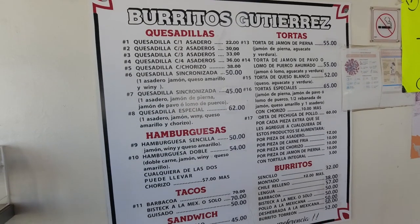But these restaurants that Fiona mentioned, they offer a little bit more variety. You can get quesadillas and burritos at these restaurants, of course. You can get other things as well. You can get tongue burritos.